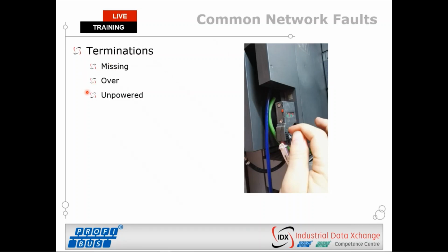Over-terminations are also a possibility. I find it very common, especially on BSD devices, that the terminating resistor is enabled somewhere in the middle of the segment. And this can be quite a big problem because you are adding resistance in the middle of the segment.